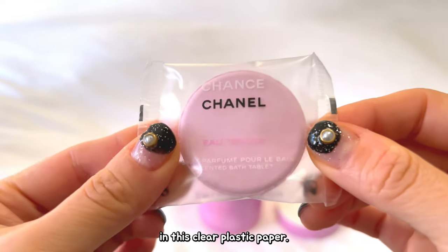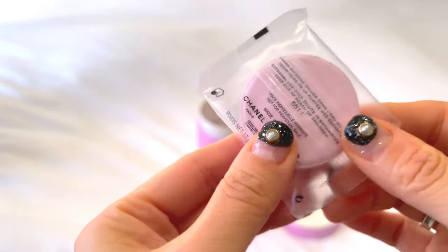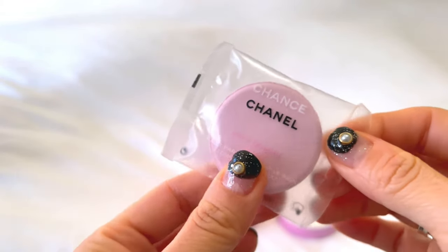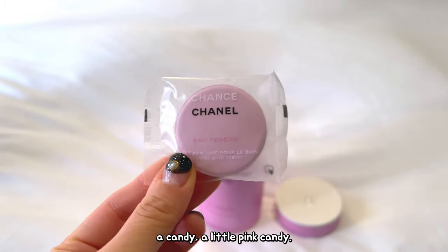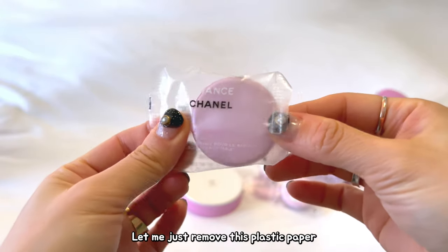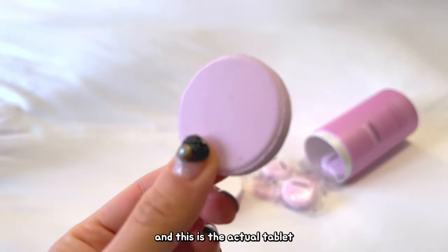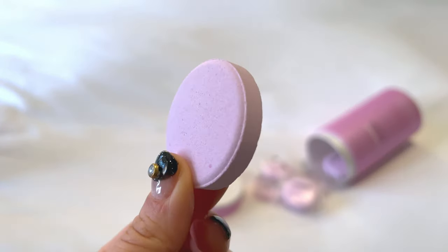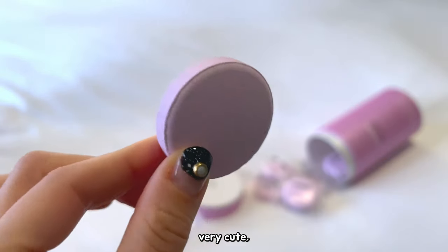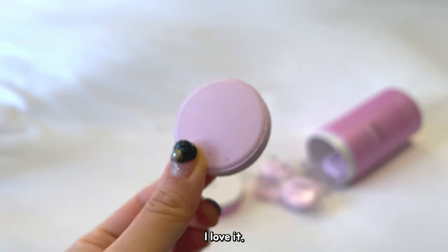It's in this clear plastic paper, and it says Chance Chanel. Made in France. It looks just like a little pink candy. I'd love to try this. Let me remove this plastic paper. And this is the actual tablet. Very small. Very cute. It smells so amazing. I love it.